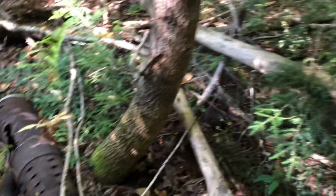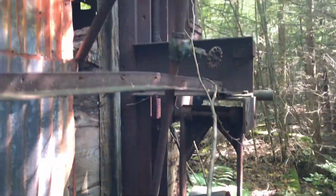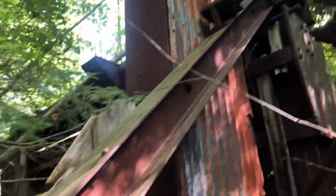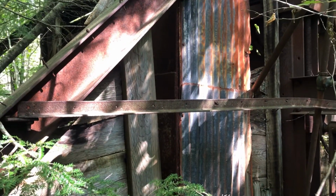To find this in the woods in Beckett is really just remarkable. So there was a big saw here that cut the stone. Supposedly someone grabbed it. It's probably in someone's yard or barn somewhere, but this is really something. It's triangle in shape, but this time of year, I mean, we really just had to stumble on it. It just blends right in. The forest has taken it over.